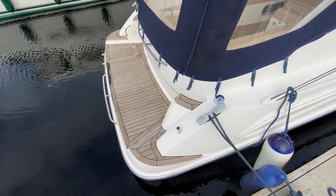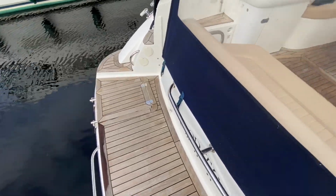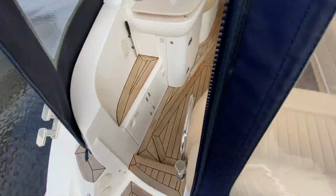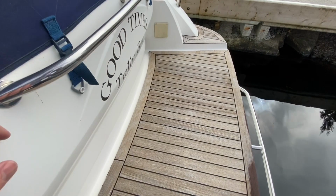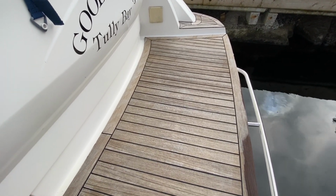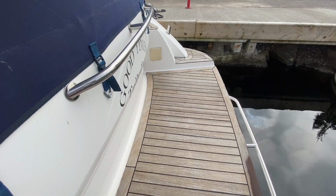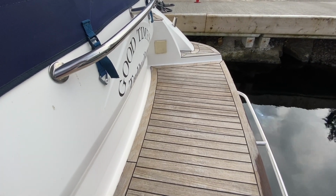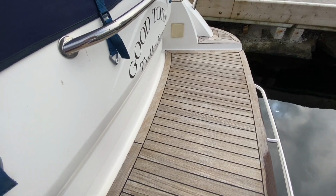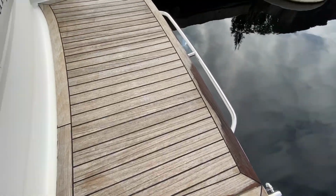So, stepping on to the swim platform, as you can see, because the decks extend out to the full beam of the boat and come nicely aft, you can easily step on here from either side, and you've got a good size swim platform back here. It's probably about 2 or 3 feet wide, 2 or 3 feet deep I should say. This one's laid in real teak as well. This boat has teak decks throughout, so real teak on the swim platform, real teak throughout the cockpit as well, and it's all in really good condition.